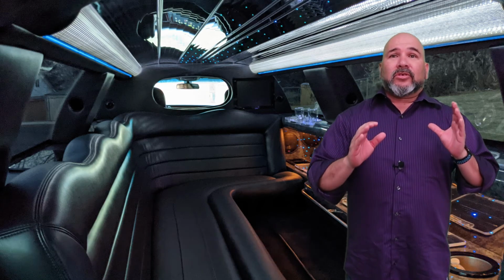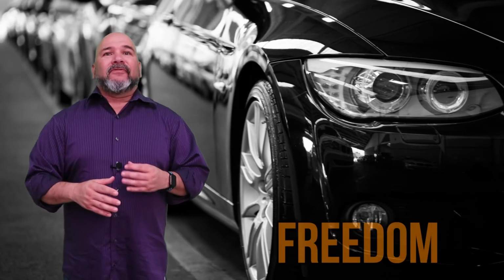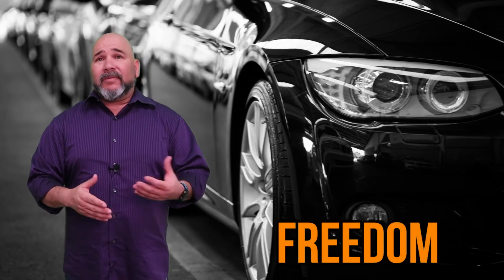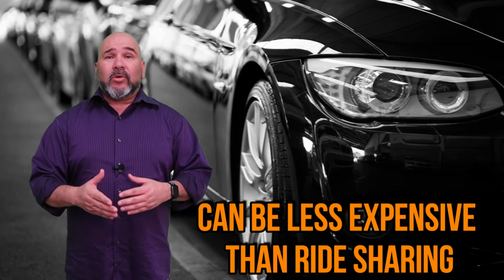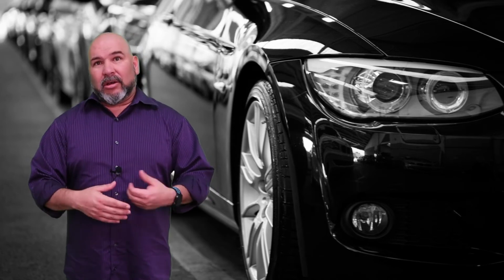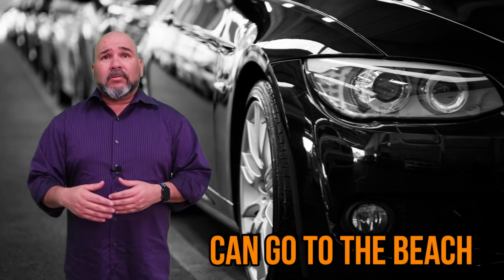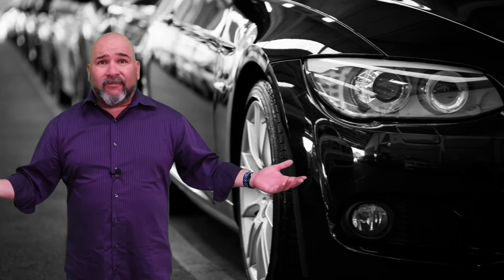And now, for the most sought out option, rental cars. Rental cars offer guests the freedom of being able to drive themselves while on vacation. Overall, it's less expensive than constantly ride sharing to and from places and can definitely benefit you depending on what your plans are. Want to go to the beach while you're in Orlando? Well, that's about an hour away. But if you have your own rental car, you might as well go for it.